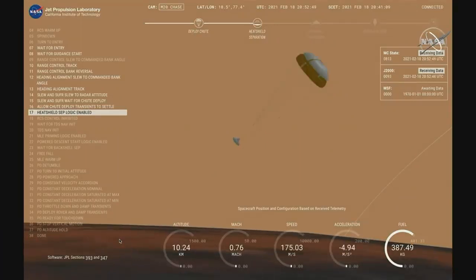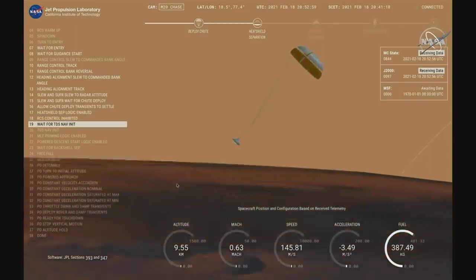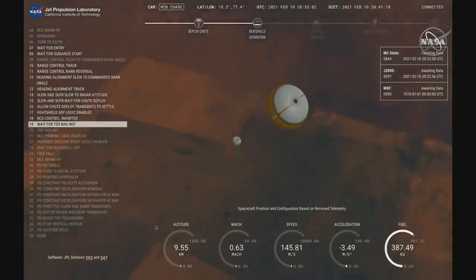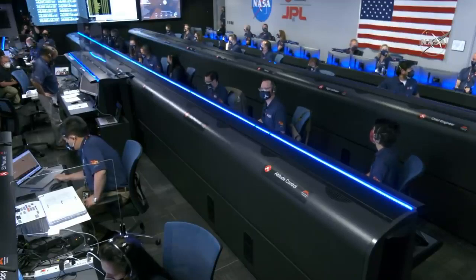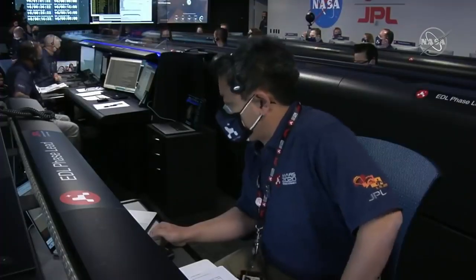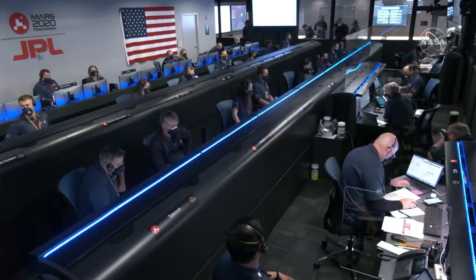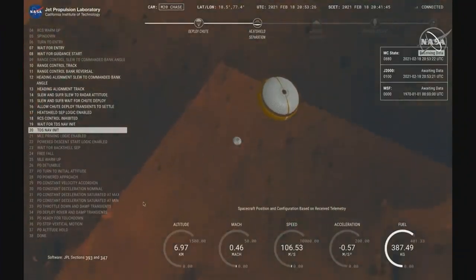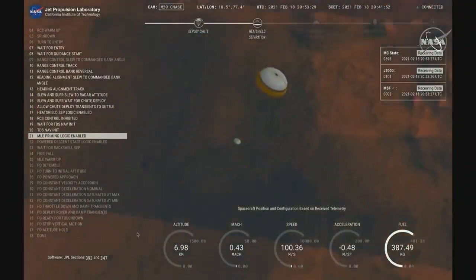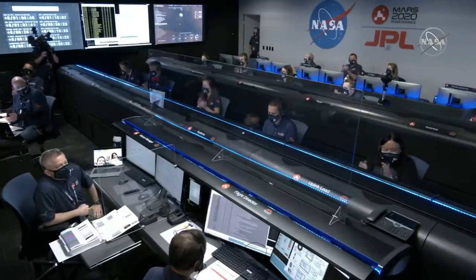Perseverance has now slowed to subsonic speeds and the heat shield has been separated. This allows both the radar and the cameras to get their first look at the surface. Current velocity is 145 meters per second and an altitude of about 9.5 kilometers above the surface. Perseverance now has radar lock on the ground. Current velocity is about 100 meters per second, 6.6 kilometers off the surface.